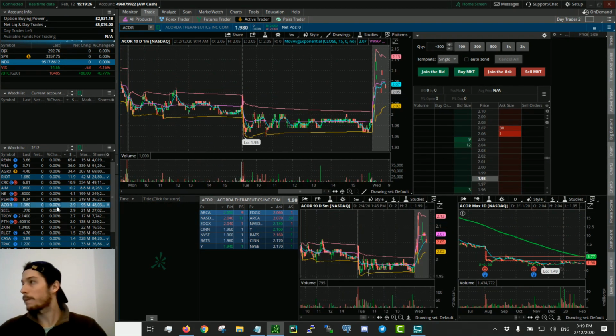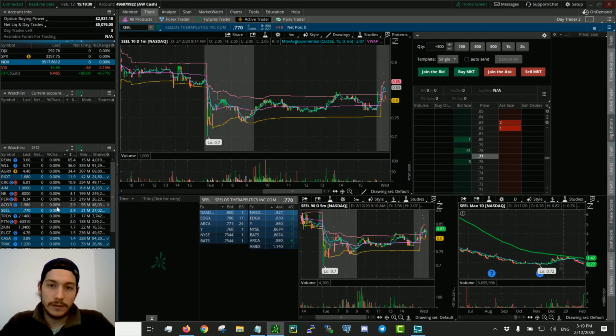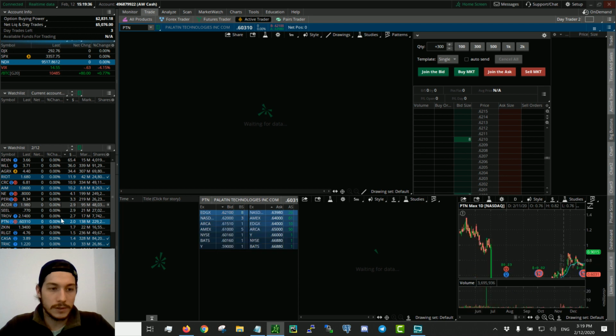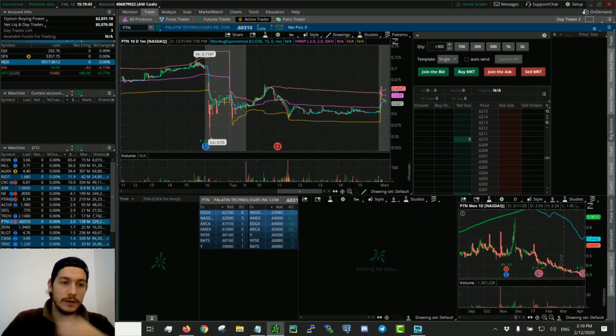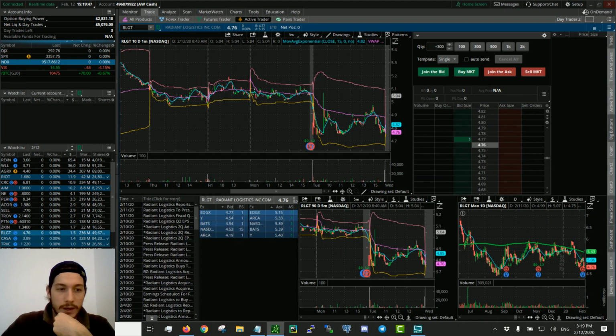ACOR. We got SEEL. No. TROV. Whoops, a little bit of lag. And we're already approaching the ones I was looking at anyway. It looks like some of the new ones we added aren't really moving as much as I was hoping for.